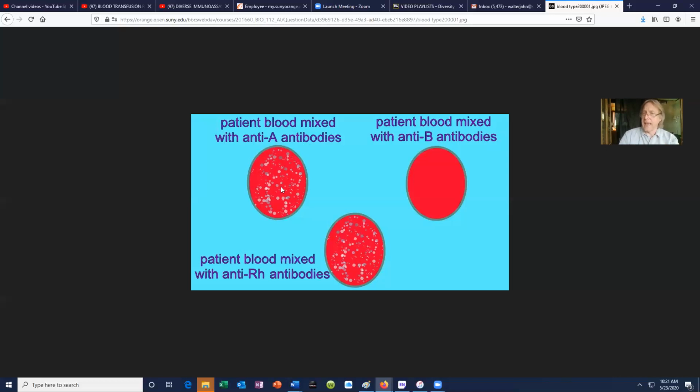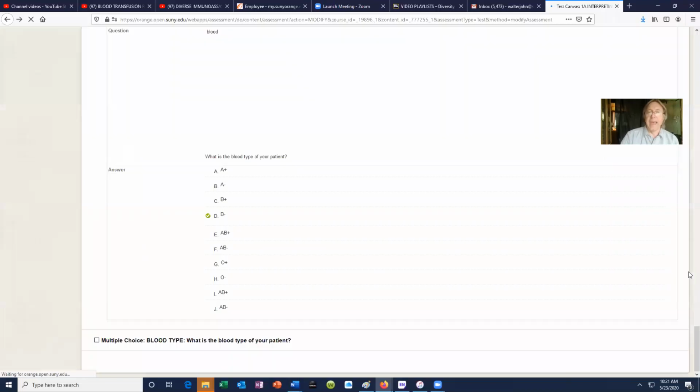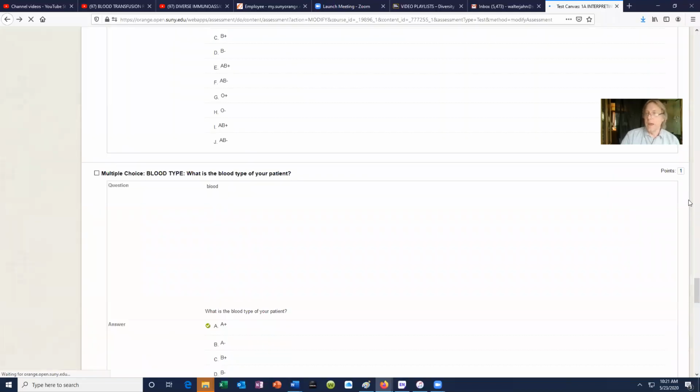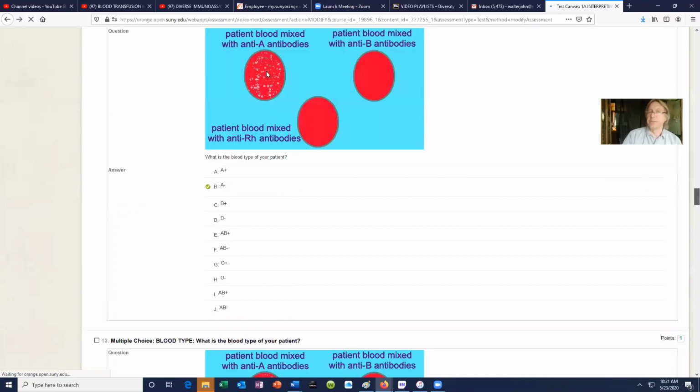I know my patient has A in their blood type because there's clumping in the anti-A well, then I know my patient has the Rh factor because there's clumping in the anti-Rh well. So that patient would be A positive. And that would then be different from, say, this patient who is A negative. So there's clumping in the A well, but not the Rh well. So they would be A negative.